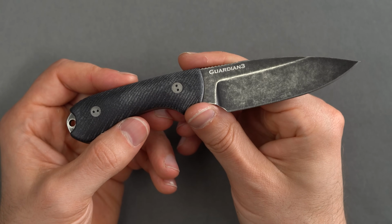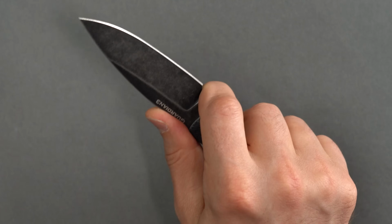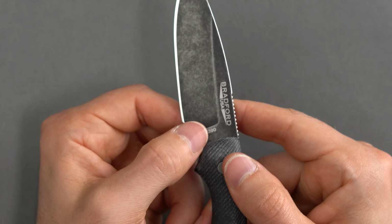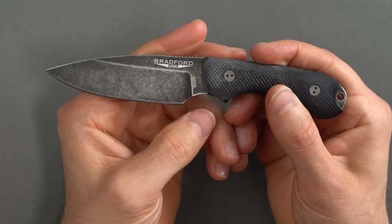itself to daily carrying. Measuring 7 1/8 inches, the Guardian 3.2 boasts a 0.14 inch thick full-tang M390 construction, culminating in a 3.5 inch drop point profile with a crazy sharp factory edge. Thanks to the choice of blade steel, this scalpel-esque edge can be retained for long periods, though it isn't the easiest to sharpen once the time finally does come to do it.